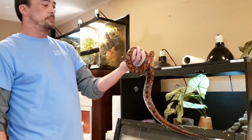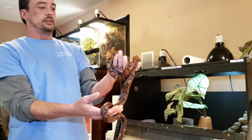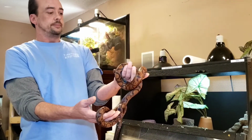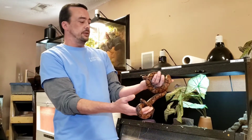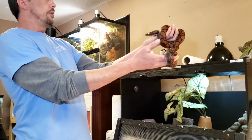She is such a pretty girl. I'm going to give her my other arm so she's got plenty of stability. Let me get that thumb out of the way. She's doing a lot more tongue flicks. She's not cold. First time I interacted with her, she was cold. Second time I interacted with her, she felt kind of cold.